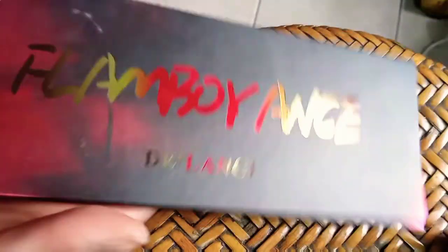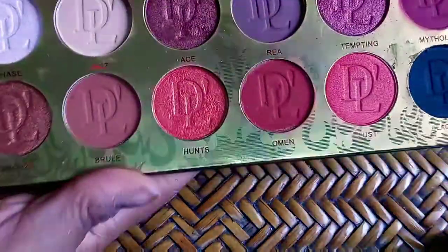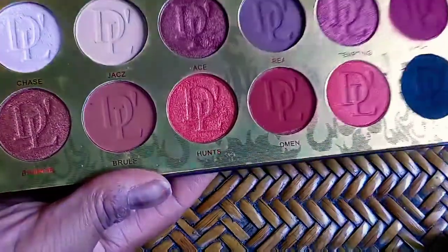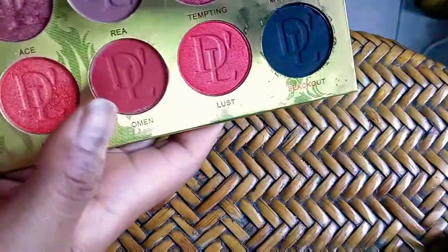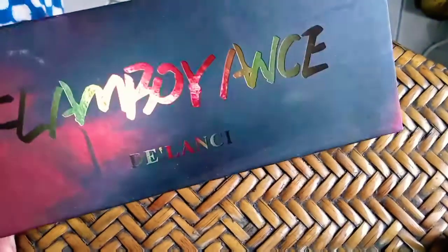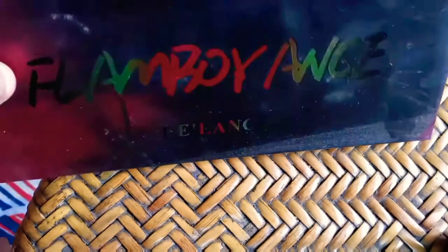I have the Delancey Flamboyance palette from Amazon. My favorite is Lust in here. I love Lust. A girl who loves red, this is your girl. Flamboyance. Try it. You won't be disappointed.